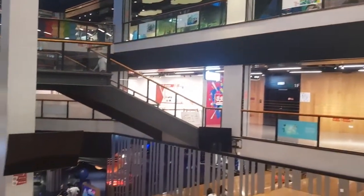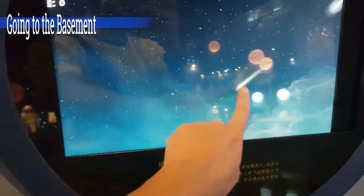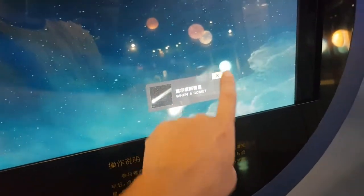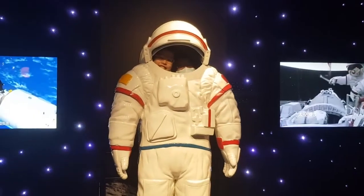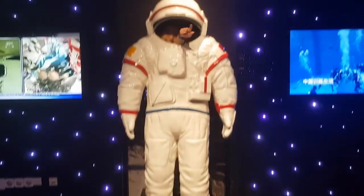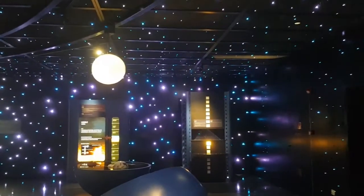Let's take a quick look. And the kids are down there without me. Let's go. So there's some interactive game. We are at this universe place, whereby you can see different shooting stars, and then they will tell you whether it is a comet or a falling star. Hey, there's an astronaut suit and my two boys are inside. Hey, some very light stars, planets.